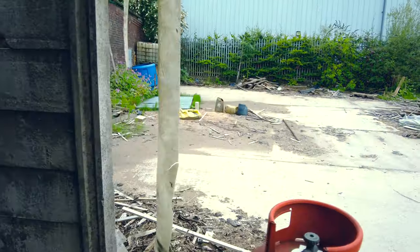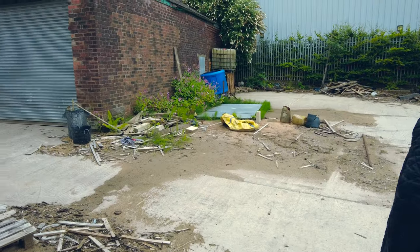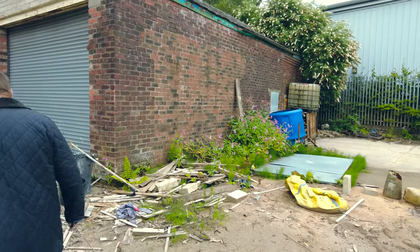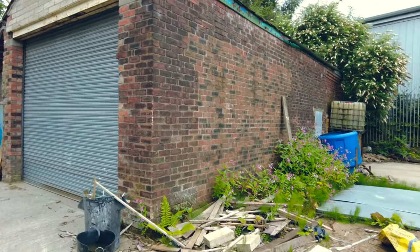But yeah, apparently, guys, this building here is the old Stotts Pit substation. Even this is going then, is it?